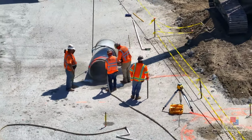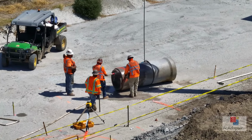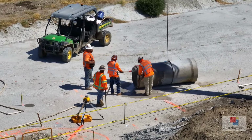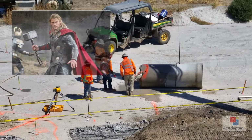When I look up the definition of great American workers, a picture of this team should pop up. Ingenuity, determination, and raw power is what it takes to make things fit. If I ever get into a bad situation, I want to have this crew on my side.